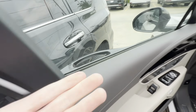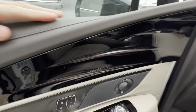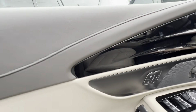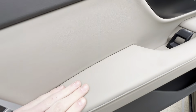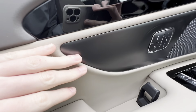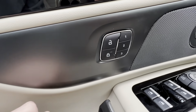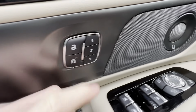Starting off with the door panel, you'll notice this gray leather padding on top, and below that, this is where you control your ambient lighting. You also have a beige leather armrest with your lock and unlock buttons and 3 memory seat settings.